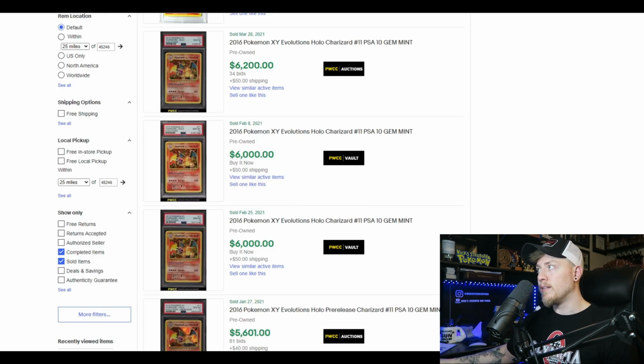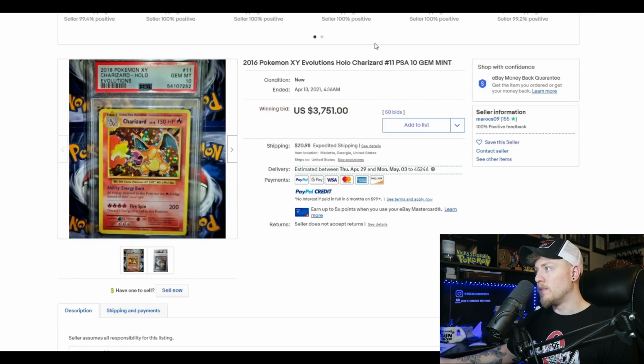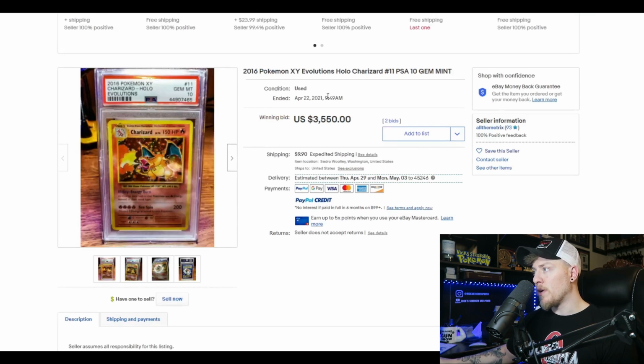So for this card now, in April of 2021, it's April 24th, this card sold on April 22nd, 2 days ago, for $3,550. And I was talking about the rarity of a PSA 10. A lot of people obviously are submitting this card to PSA. There's a ton of these cards at PSA right now, and a ton that have already been graded, a ton that have already been submitted.